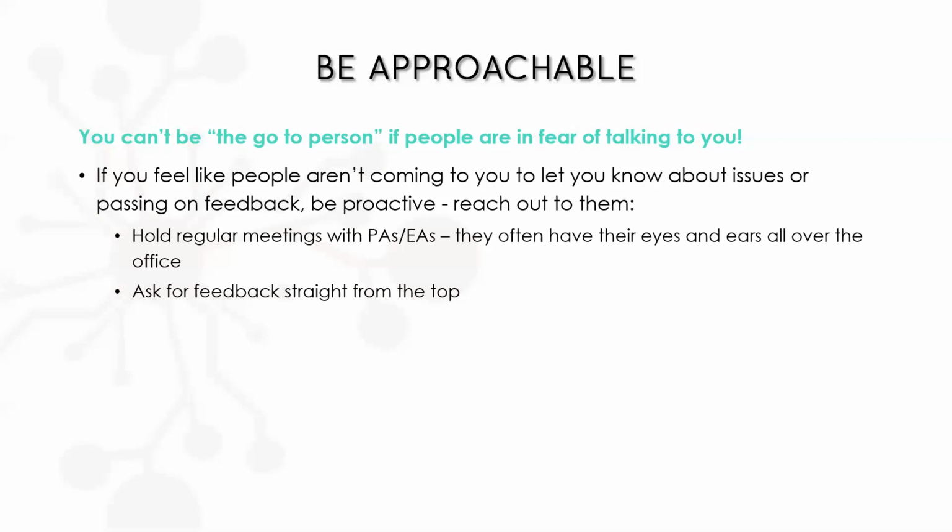Ask for feedback straight from the top. If you've got a link and a line into the CEO or the COO, go and get feedback from them. You know, what works, what doesn't, what can I do to improve things? Is there anything else I can do to influence how the office runs or how the business, so on and so forth. Can you have a mentor?